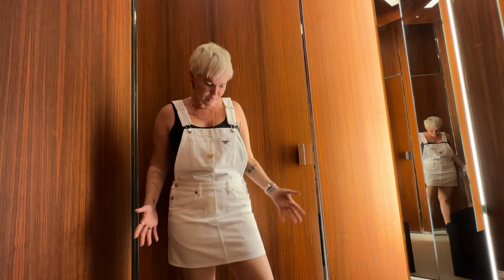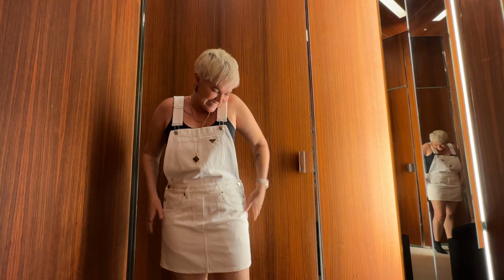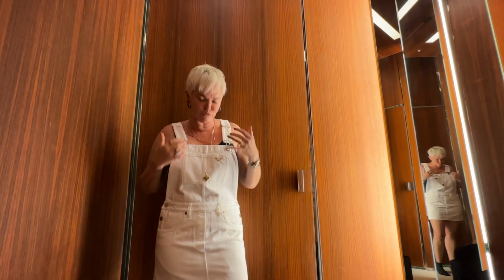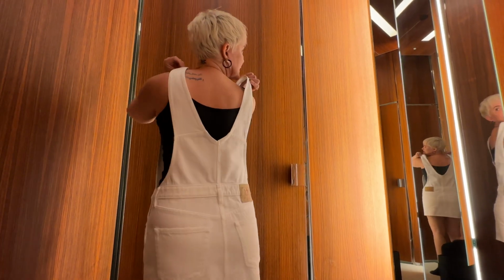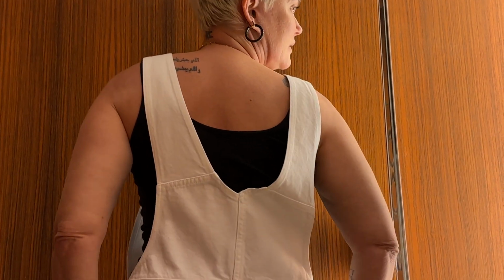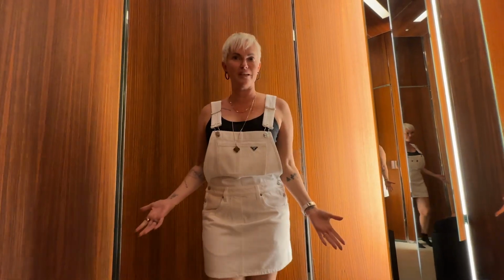Okay, here's the white jumpsuit. It's a little bit tight in the belly, but that's me at the moment. A little bit tight through the thighs in here. It's great. I think it's really cool, and it's also very bright, which I love. And you can see how it looks on the back. Again, I need to tighten this up here, but you can see how it fits overall in the butt. So this is the first piece.